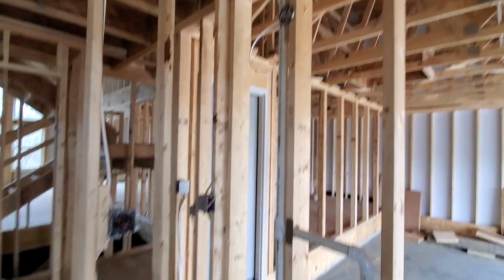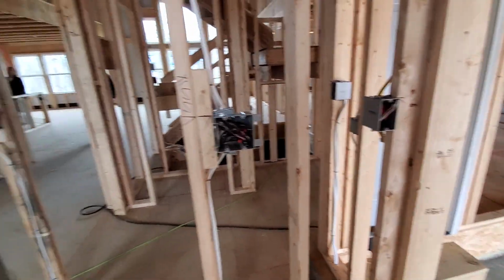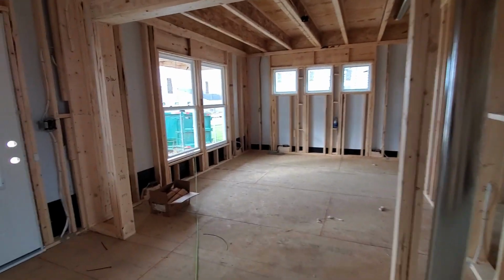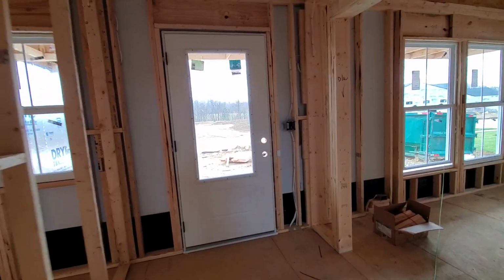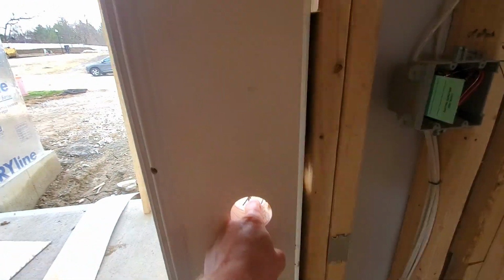You can see another light. It's going to be hanging there. There's more outlets. Two outlets here. Outlet here. This is insane how much they did. Well, this front door looks great. I like how it has the big window there. It brings so much light into the house.